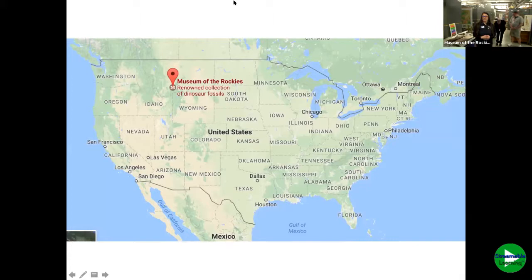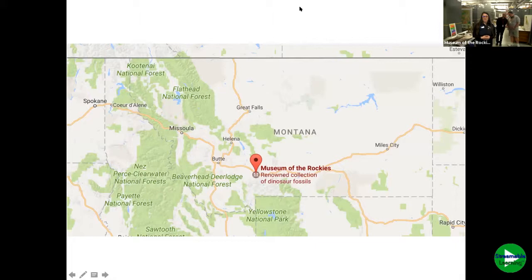Okay, there we are in Bozeman, Montana. Bozeman is about 80 miles north of Yellowstone National Park and 315 miles south of Canada. Is there anyone with us from Canada today? We are nestled in the beautiful and historic Gallatin Valley on the campus of Montana State University. Those of you who have been here before, maybe you kiddos from Ennis, might recognize this guy, Big Mike.